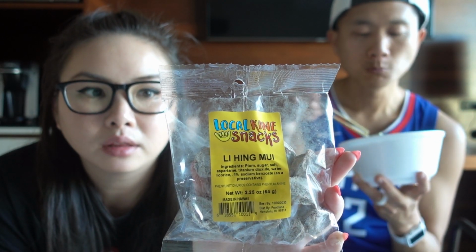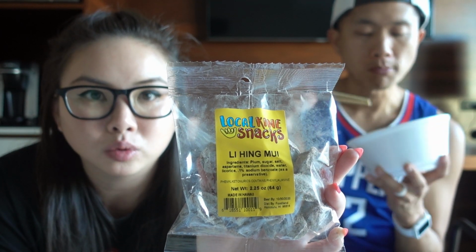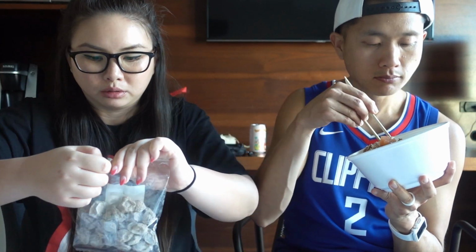Hey. What's next? Another thing that Hawaii is really known for is the li hing mui. Li hing mui is like a dry plum, but li hing is this powder that's sour and salty but sort of sweet. And this is what I like to buy here. Sometimes you can find candy with this powder in it too, and it gives it a really delicious taste. I've seen the powder sold separately too. She loves these. I'm not crazy about them, so I usually don't.